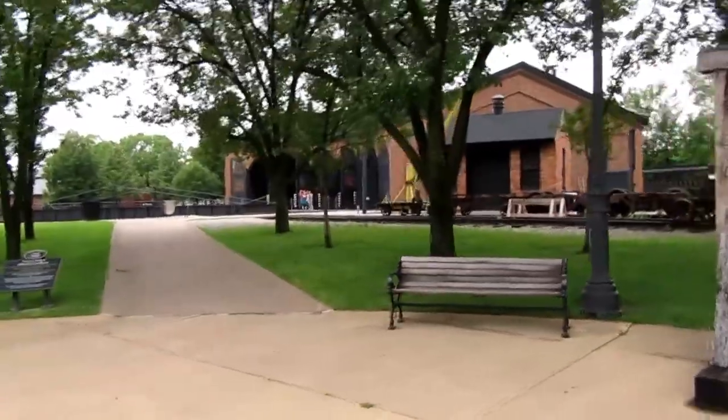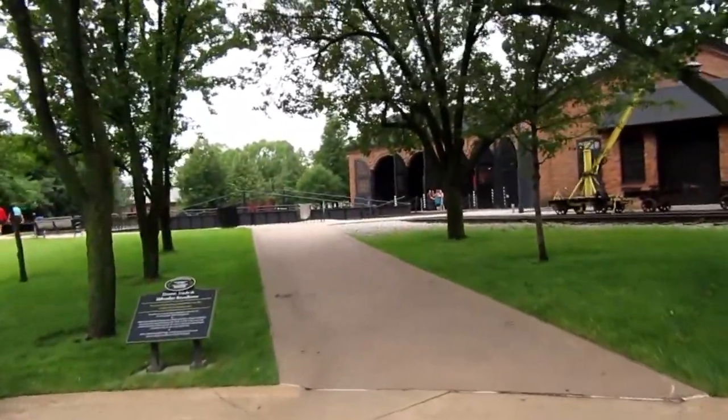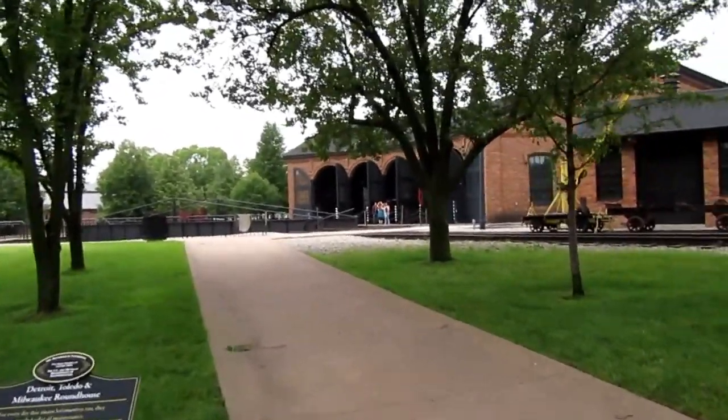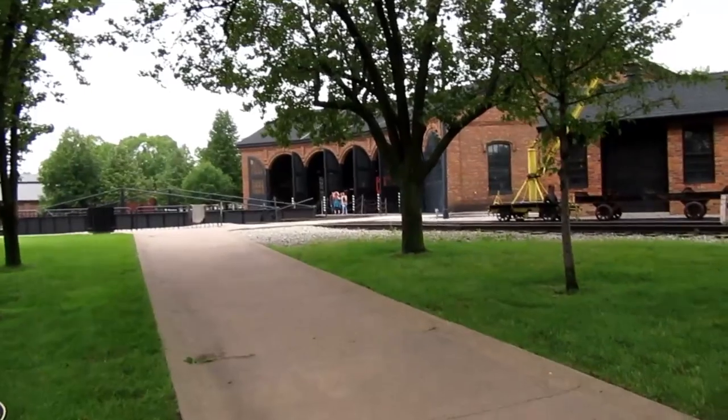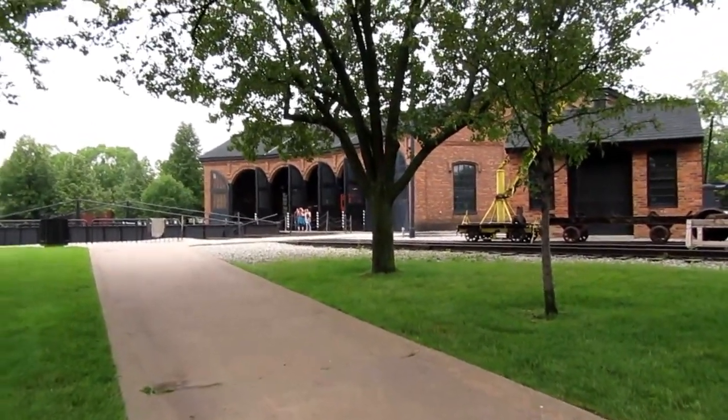So this is the Detroit, Toledo, and Milwaukee Roundhouse, built in the year 2000 here in Greenfield Village. It includes many structural elements from the original roundhouse in Marshall, Michigan.